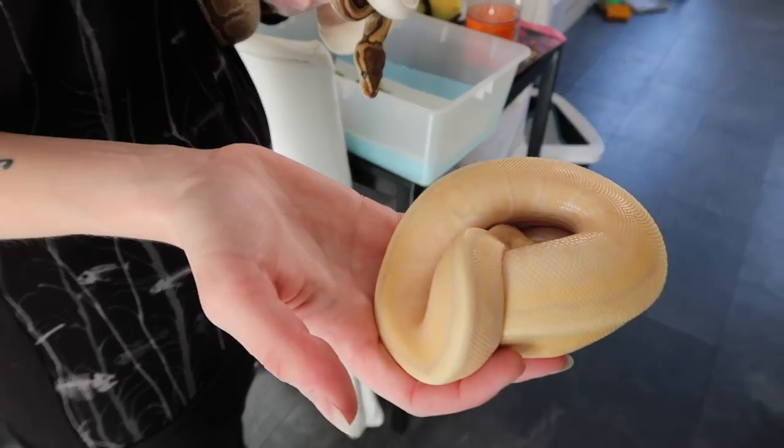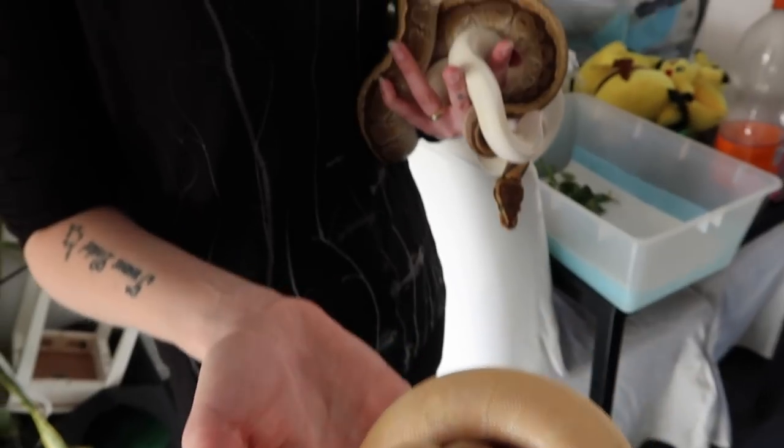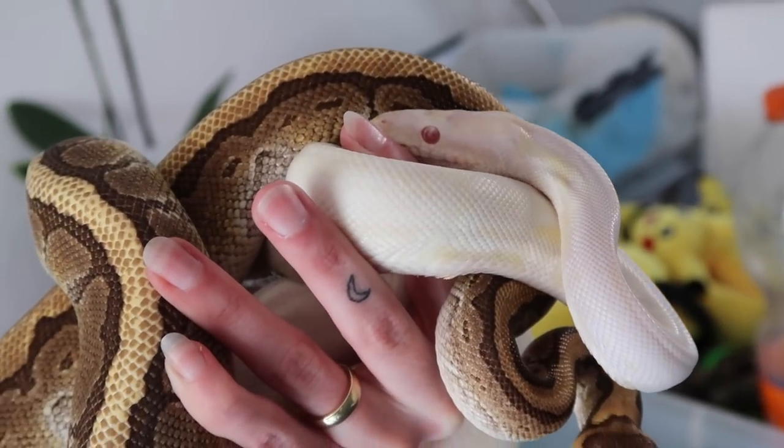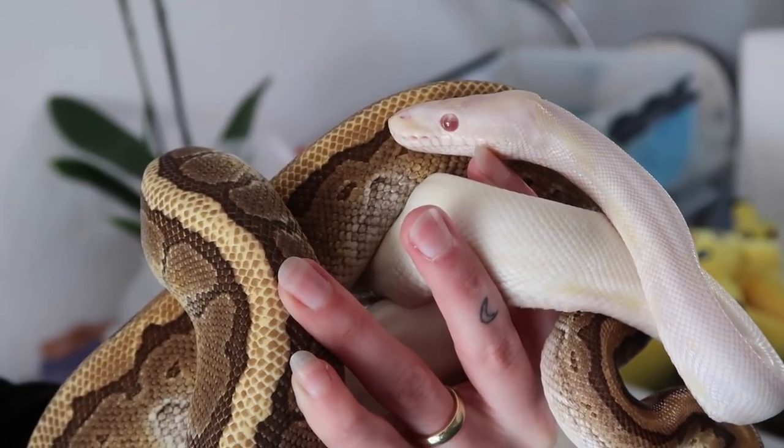So as you can see, lots of different colors, morphs, genders, ages, lots of different snakes. And then at the end of the door, she brought in mine.